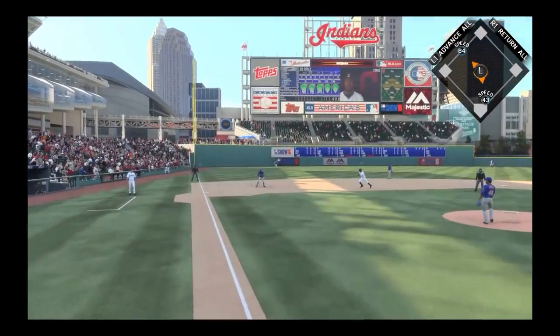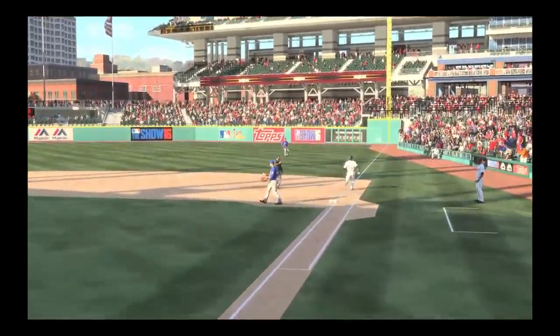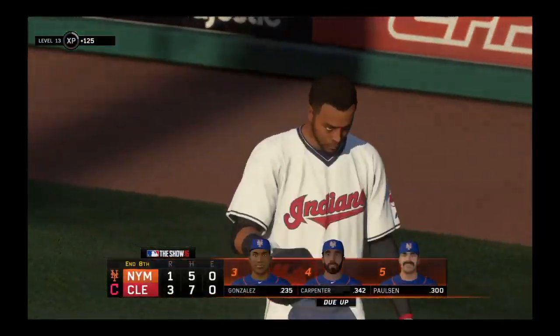To third. Carpenter scoops it up. And 8 innings have come and gone now as the inning is over. 1 left for the Tribe, but they hang on to a 3-1 lead.